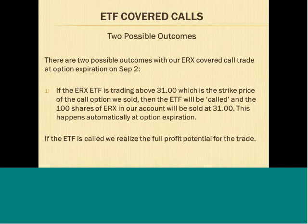When you put on a covered call trade, there are two possible outcomes. The first outcome is, we sold the 31 strike call. On September 2nd, which was the expiration for that weekly option, if the ERX ETF is trading above 31, which is the strike price of the call option we sold, then the ETF will be called, and the 100 shares of ERX in our account will be sold at 31. This is all done automatically at option expiration.